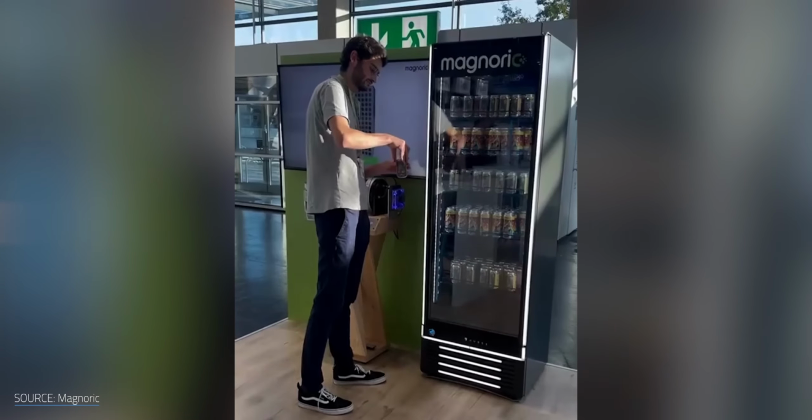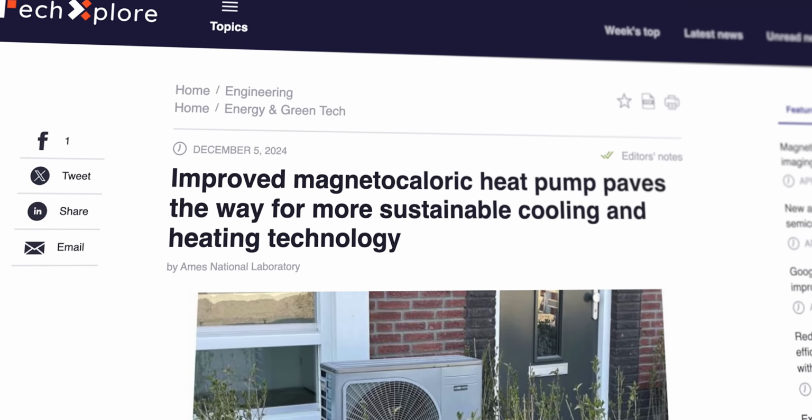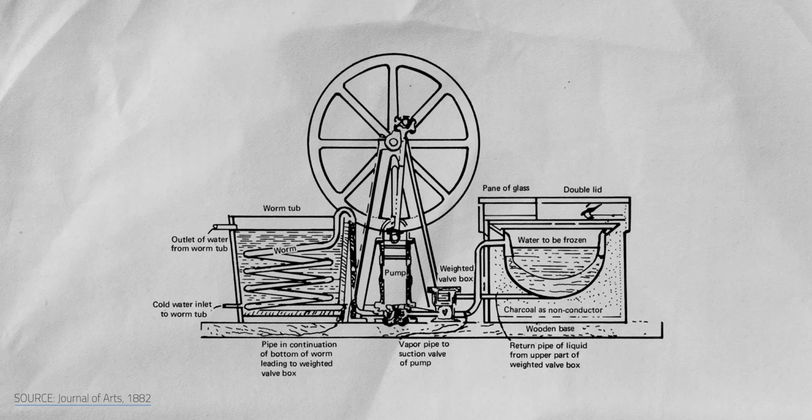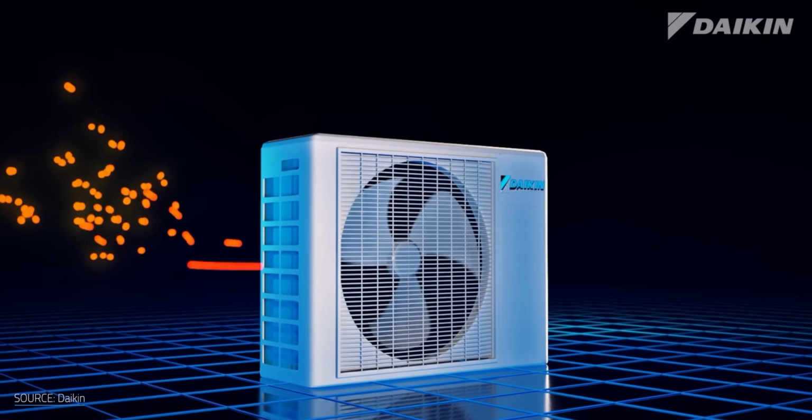What makes magnetocalorics stand out? And is this cooling tech solid enough to redefine what it means to be a fridge magnet? Welcome to Think Tech today. This video is about how magnetic cooling is breaking all the rules.